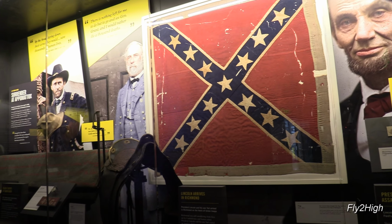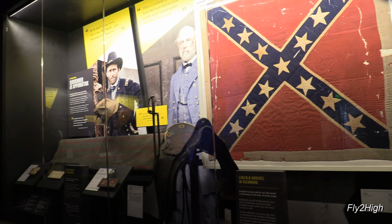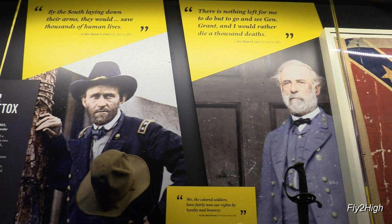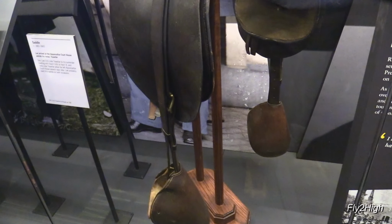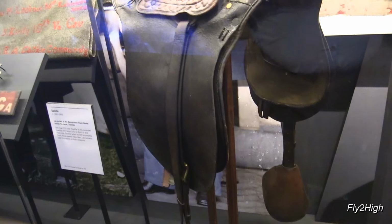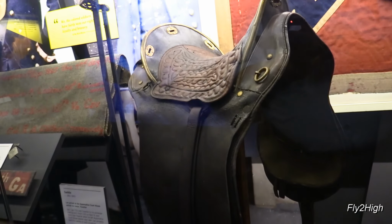As you move through the exhibits, you progress through the war's timeline, and I have moved to April 1865. And the surrender of Robert E. Lee to General Grant at Appomattox. And this is the actual saddle that Robert E. Lee rode on his trusty horse Traveler to the McLean House where the surrender papers were signed.